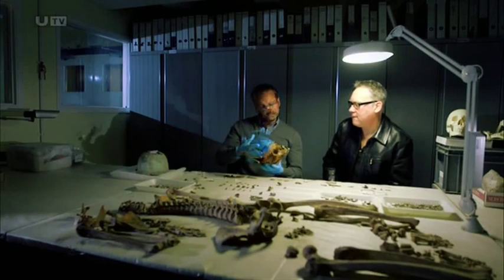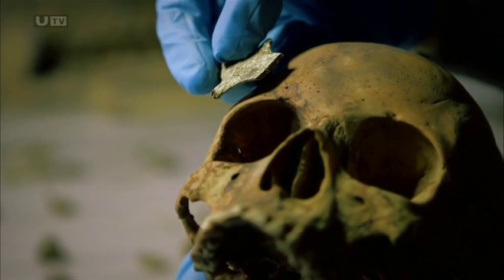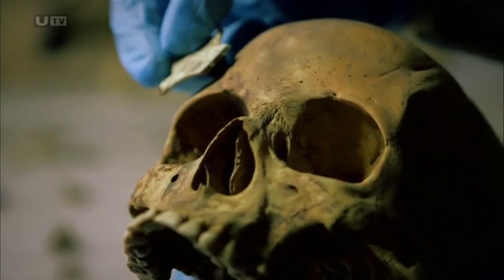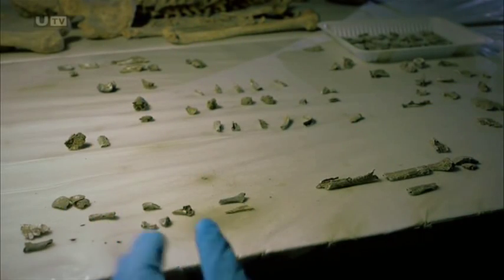Well, you look at different things for sexing. You can see that both these individuals have got a flat forehead. Which you tend to find in females. So is this a female? We haven't got enough, really, to say. You know, if you had to go one way or the other. It's really difficult, but the hints I'm getting from the skull suggest it's most likely to be a female individual.